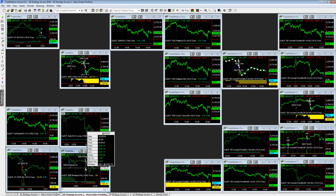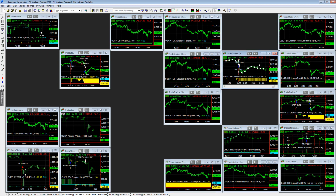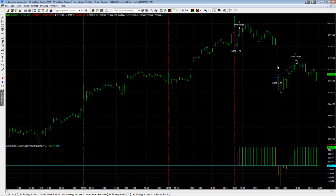It exited its trade. It wasn't stopped out, but it has a long exit here, and SR counter trend 2 NQ minus 825, and SR counter trend 2 V2 1M NQ minus 825, 5M NQ minus 825. The 15M V2 NQ was profitable actually. So the 15-minute gave it a longer delay to get in at a later time.